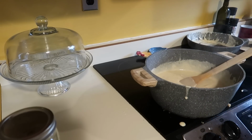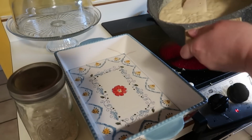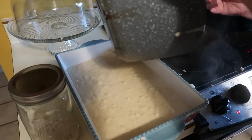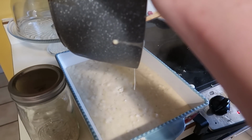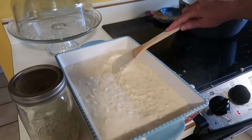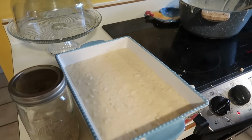I could add more noodles. And then here I have just a baking dish. I'm going to pour all this mac and cheese mixture in here. Honestly, I could have had a few more noodles. So we'll see how that does.